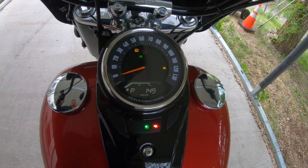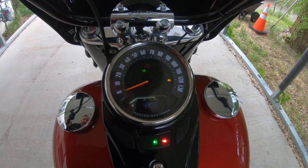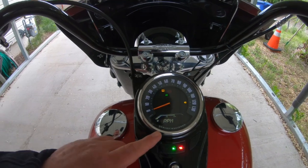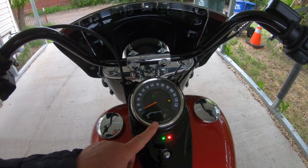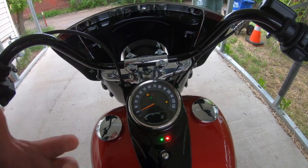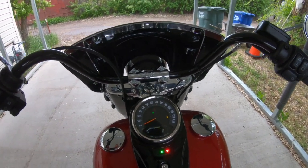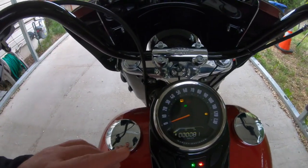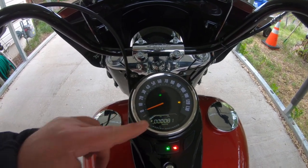And then if I hit it one more time, that's my clock. Actually, I haven't set that yet. I'm going to set that today. And then also above this, this is my RPMs. So it tells me when I'm riding what my revs are, so I know where I am. And then we go one more time, and then we're back to total miles. Additionally, above all this information, we also have the fuel gauge, so it tells me how much gas I have.